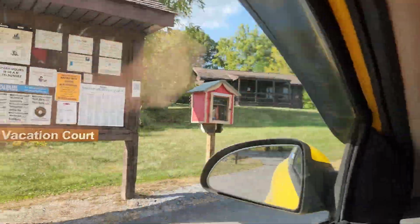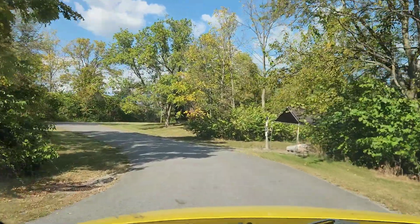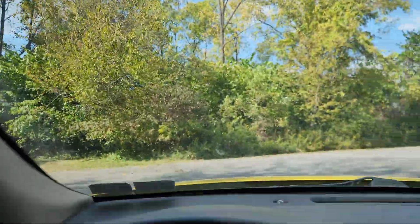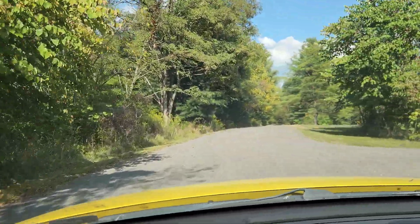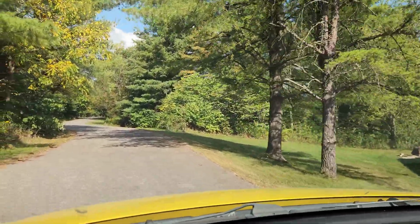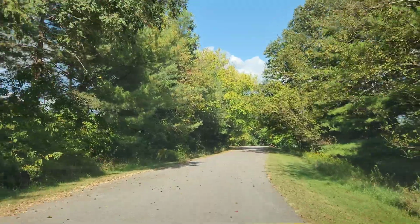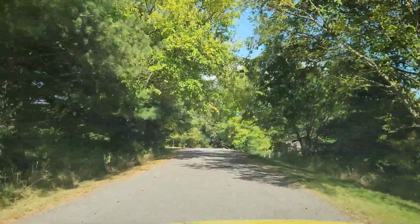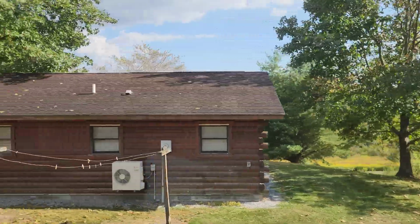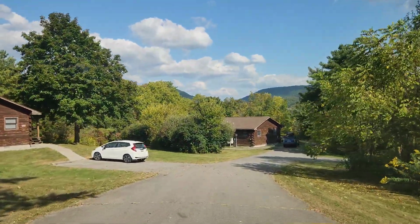Now we're going up this road here. It's called Vacation Court, where they have cabins that you can rent out. I actually have the AC on because it's a little warm. Yeah, but they have these cozy little cabins all over. Very nice. You get a nice view from some of them too. They look to be fully equipped. AC, electricity, everything. Plumbing. With these big air conditioners. Yeah, look at the view you get too. Got people renting these ones. It's beautiful.